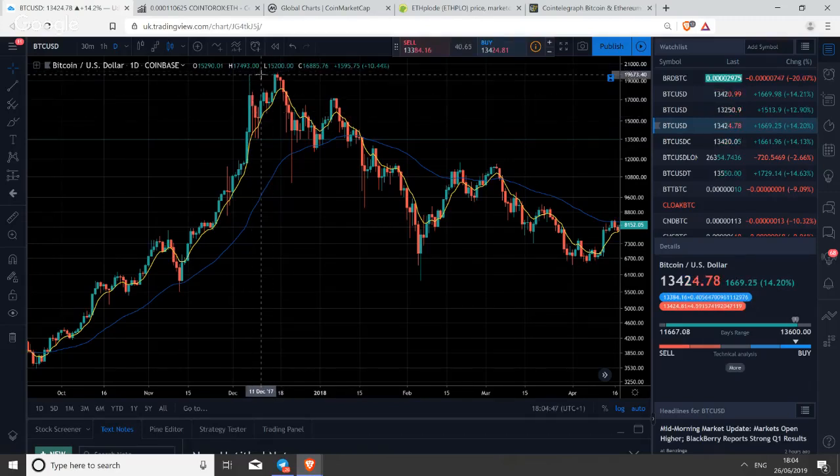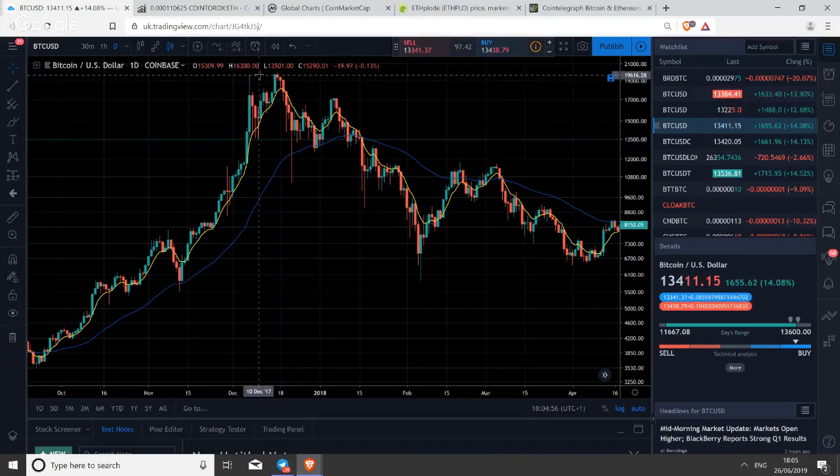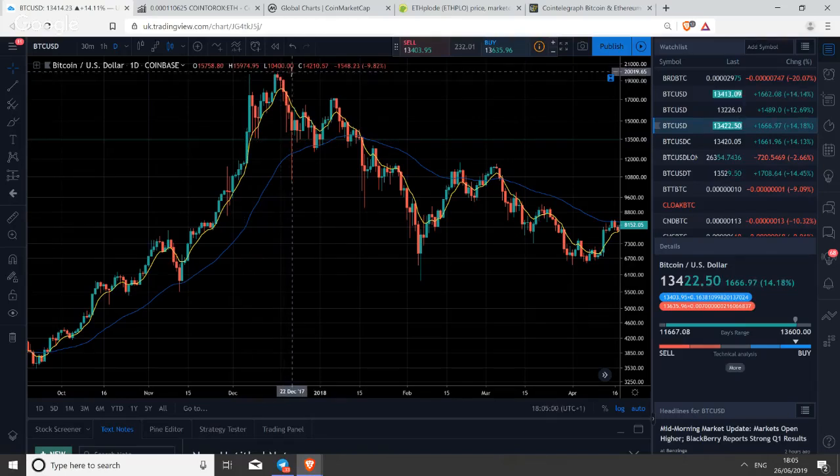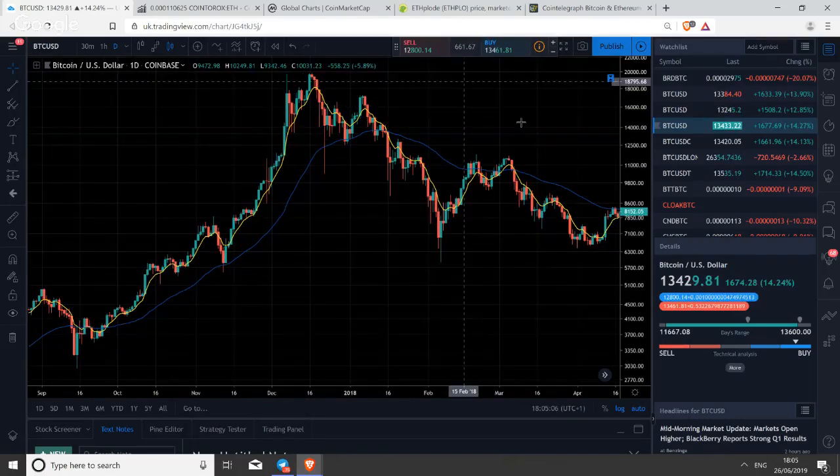You can see that once we closed above 13,000, it was extremely quick for us to hit this all-time high. We went up and tested 19,600, dropped back down, and then briefly peaked above that. It took just under 20,000, touched that, and then obviously we saw the reversal from there.